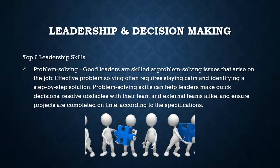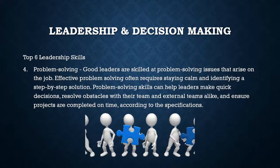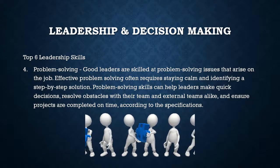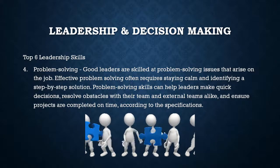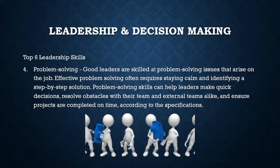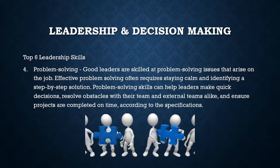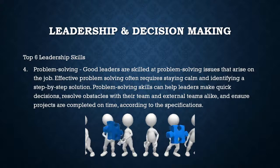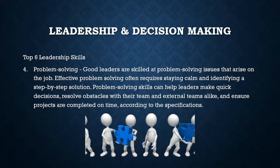Number 4. Problem solving. Good leaders are skilled at problem solving issues that arise on the job. Effective problem solving often requires staying calm and identifying a step-by-step solution. Problem solving skills can help leaders make quick decisions, resolve obstacles with their team and external teams alike, and ensure projects are completed on time, according to the specifications.